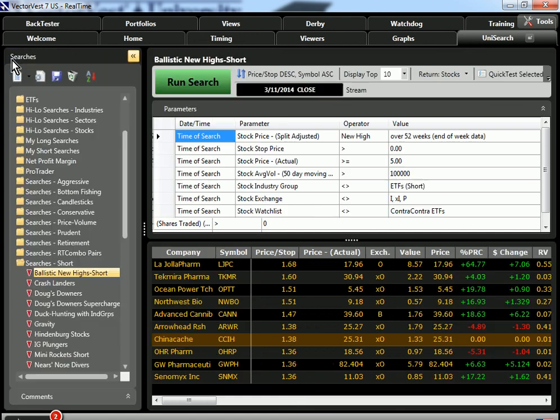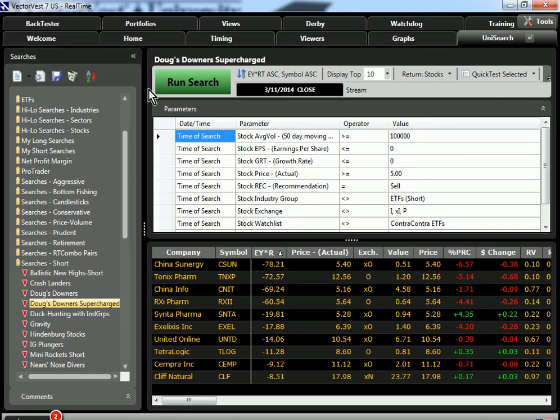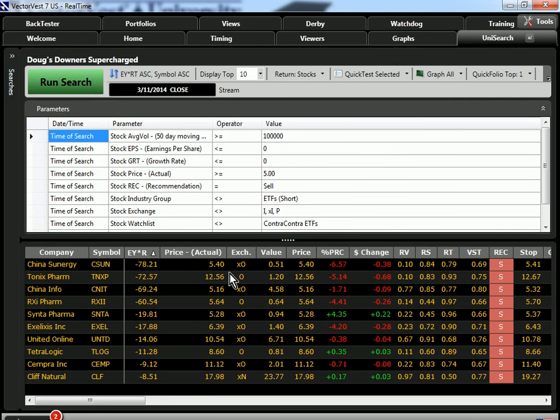If I open up our search directory and now take a look at Doug's Downer Supercharged, you're going to see a big difference here with the type of stocks. Many of these stocks are optionable as well. The prices of these stocks are well above their values, but take a look at this. RV and RS well below 1, so very similar to ballistic new high short, but these stocks are already in downtrends. They have sell ratings and they have RTs below 1.